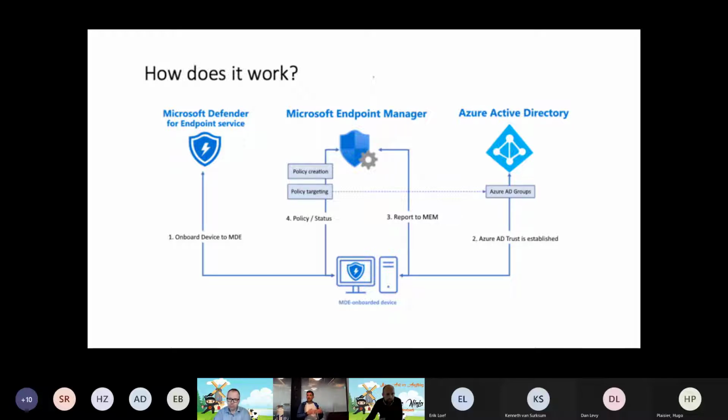The experience will be consolidated to the MEM portal. It doesn't matter if the device is managed by MDE or by SCCM or by MDM or anything. Basically, the policy inside MEM will be the same policy, and it will be pushed to the device via this channel. So basically what we're doing is, yes, we're introducing a new channel.